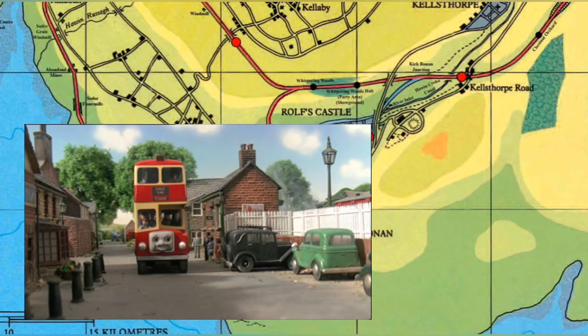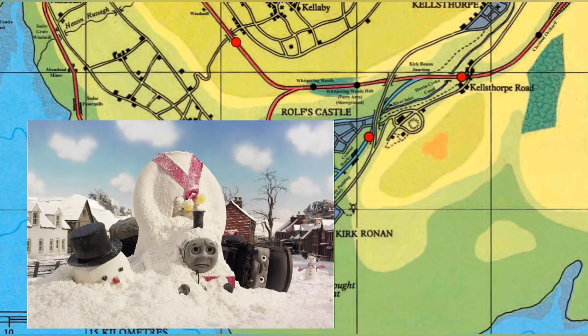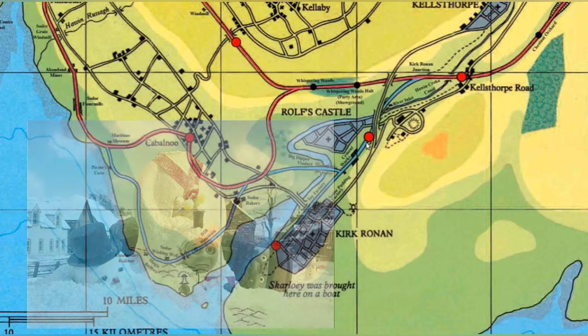According to the wiki, this is the station that is seen in Snow Engine and Emily's New Coaches, and maybe a couple of other Series 7 episodes. This is the station where the children build the snowman in Snow Engine, and Oliver, of course, crashes through it due to the icy rails.